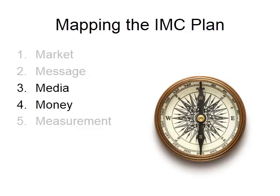So the next steps in developing our integrated marketing communications plan are media and money, and we refer to them together because they're inextricably linked, because different types of media cost varying amounts, and so we have to make a cost-benefit analysis in choosing which media we include in our plan, and also based on the kinds of media that our target group consume.